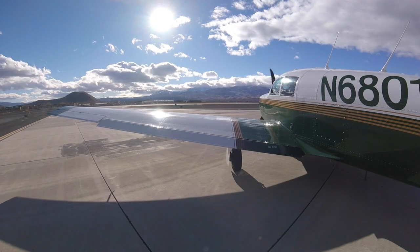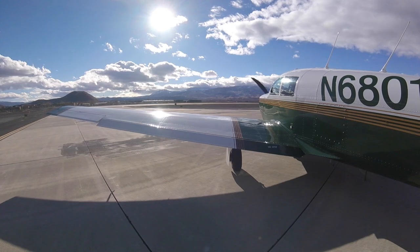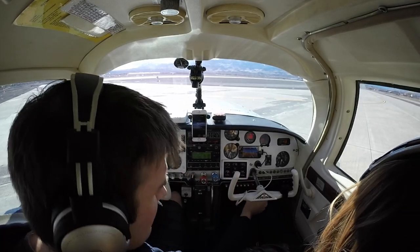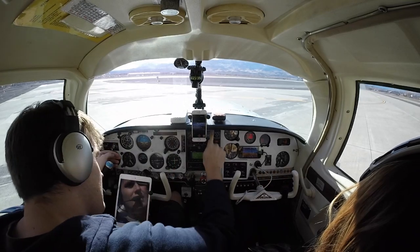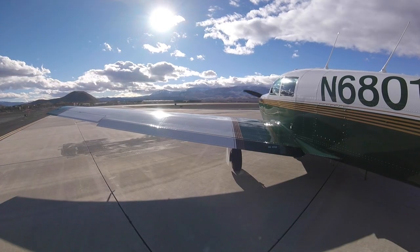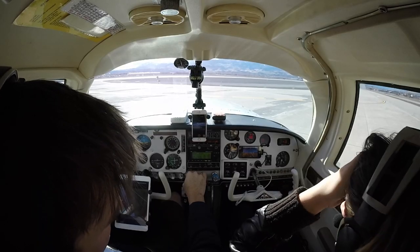1700 RPMs. There's Rebel Delta, cross runway 25 at Bravo, good. Without delay. Okay, we'll hurry across 25 at Bravo 40. That plane looks good. Gauges are all good, circuit breakers in, engine gauges look good. Test all those guys. Low back works. 1900.